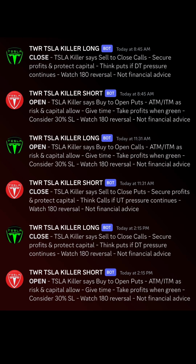You like to trade Tesla? Man, we got a Tesla algo bot that is absolutely fire. This thing goes long and short, and it is immaculate, man. This thing gives you guys the signals before the move usually happens, and this thing is pretty accurate.